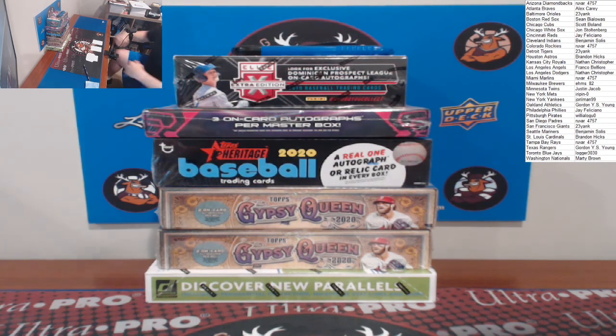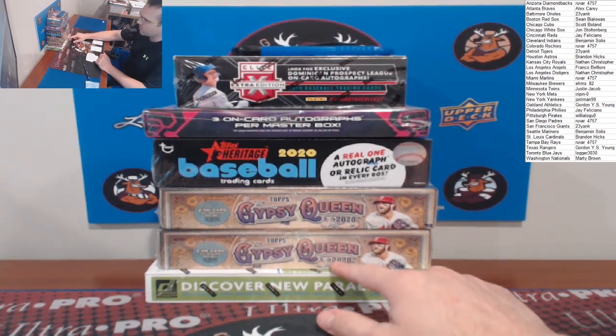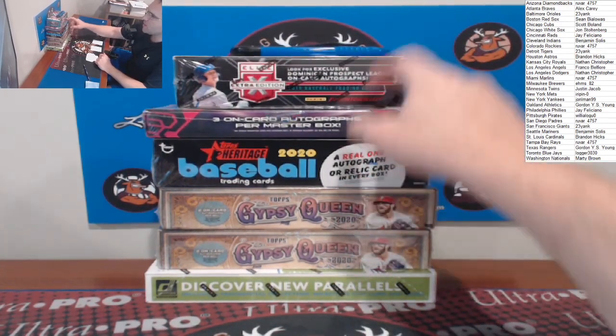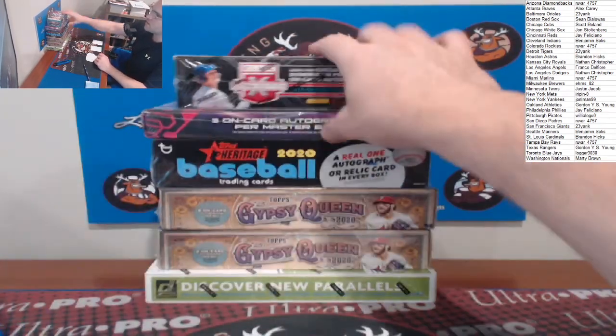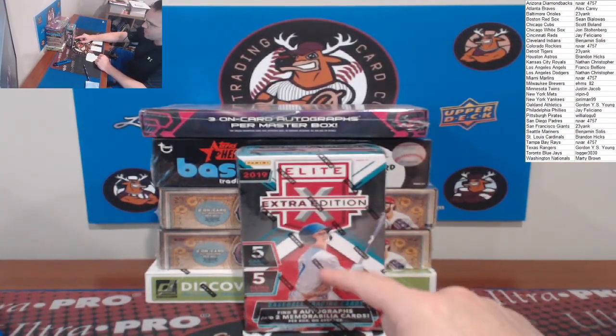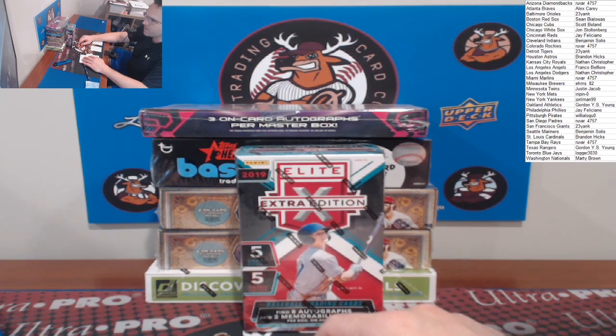So, all right, this is what we got tonight, guys. Six boxes: 2020 Donruss, 2020 Gypsy Queen, two boxes of 2020 Heritage, 2019 High Tech, and one box of 19 Elite Extra Edition. Now, what I'm going to do, there is Team USA and the International in here. I'm going to random those off right here when we get started.